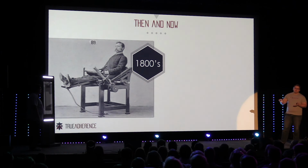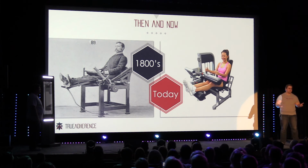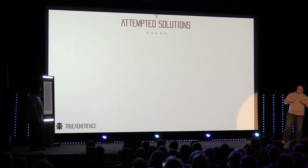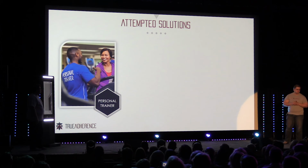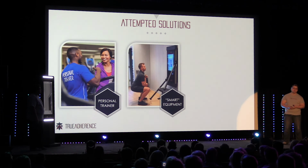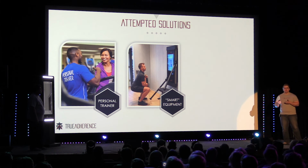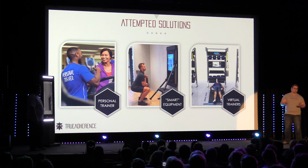When you're running in an industry where the last innovation was during the Industrial Revolution, you've got some challenges, right? So, there have been some more modern attempted solutions, but there's some issues. So you have personal trainers. They provide that knowledge, a little bit of safety. However, it's become a commodity already, so lack of differentiation. Smart equipment. It'll count your reps and range of motion, but it's not really giving you the knowledge and teaching you safety aspects. And that's the same for these virtual trainers, where you just sort of watch a video and do it in the gym.